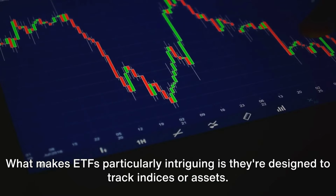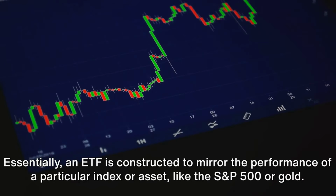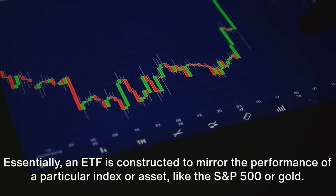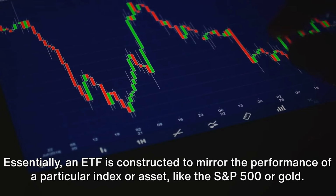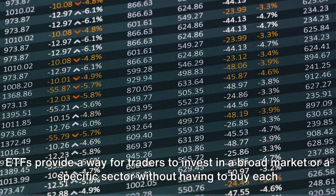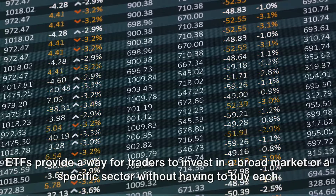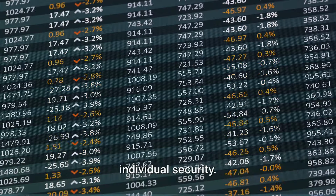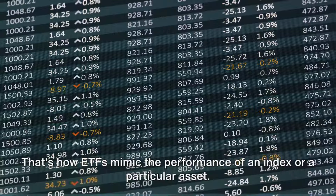What makes ETFs particularly intriguing is their design to track indices or assets. Essentially, an ETF is constructed to mirror the performance of a particular index or asset, like the S&P 500 or gold. This is accomplished by holding the same components as the index or asset it's tracking in the same proportions. ETFs provide a way for traders to invest in a broad market or a specific sector without having to buy each individual security. That's how ETFs mimic the performance of an index or a particular asset.